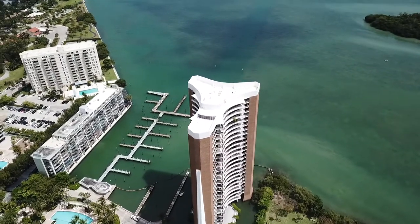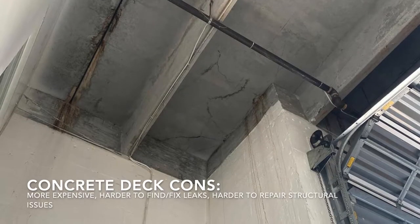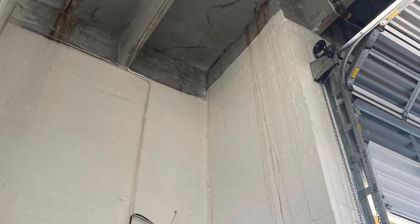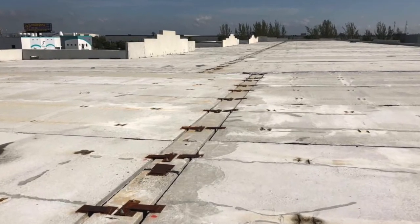Usually concrete, if it leaks, it'll be hard to find the leak because what happens is the water is going to leak from the joint at the wall where the concrete slab of the roof runs into the concrete slab of the wall. There's an opening, like a joint. And usually water will come through there. So you think, oh, it's a perimeter leak, but it might be up higher in the field. And the same thing can happen with expansion joints on a concrete deck where water will drip down an expansion joint.